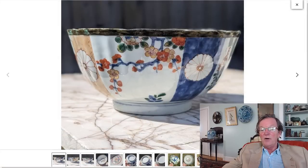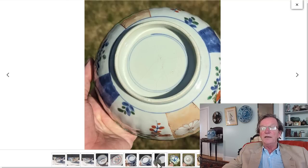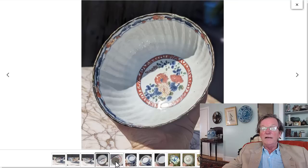This was a nice bowl with a silver rim. It had a hairline in it, but the hairline was minor. And the decoration with this Kakiemon decoration was very attractive. Here's a picture of the bottom of it. Somebody said maybe it's 18th century and not Kangxi. Possible, but that foot looks awfully good under there. And the enamels look very good, and the way the bowl is molded.